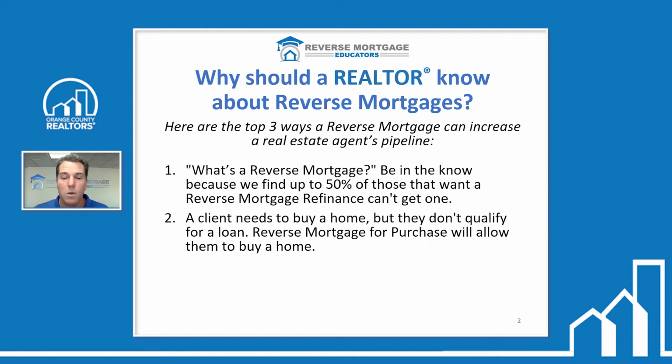So we need a tool that a client can use to buy their next home. They can use a loan where they don't necessarily have to bring on a mortgage payment. They can actually qualify for it. It's not like qualifying for a regular loan. And a reverse purchase can be that tool.